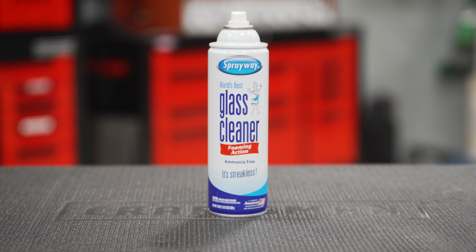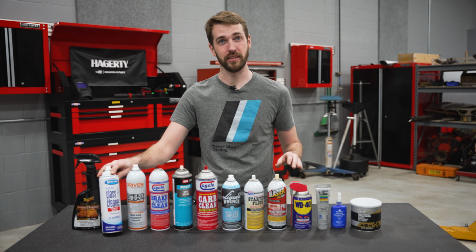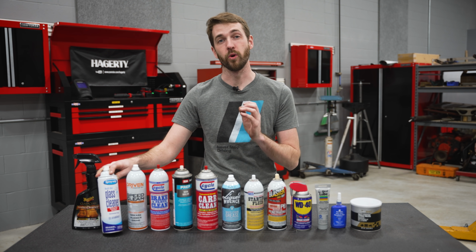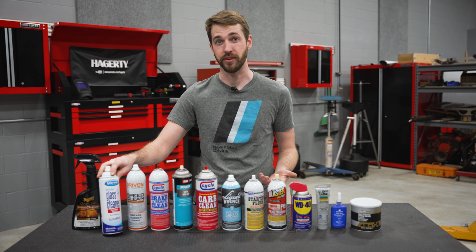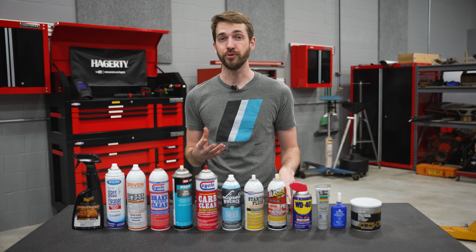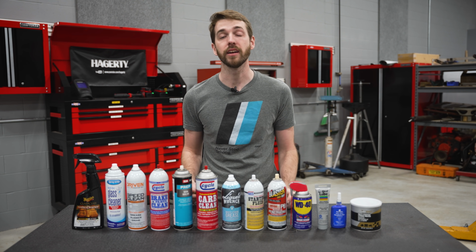When it comes to glass cleaners, this is the one that we have tried, and we've tried a lot of glass cleaners here in the garage, but we find that a non-ammonia type glass cleaner works a little bit better and often streaks less and leaves less residue that we have to deal with when we're working on it. So find one that you like, try them out, they're usually fairly cheap, find one that works for you, and yet again, stock up on it and keep it around.